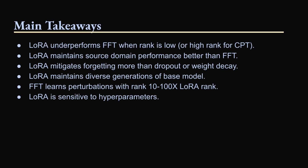So really interesting paper, especially because it's LoRA and it's something us GPU-poor folks can experiment with. I think it's really awesome to see this kind of work being highlighted. And that's the end of my presentation.